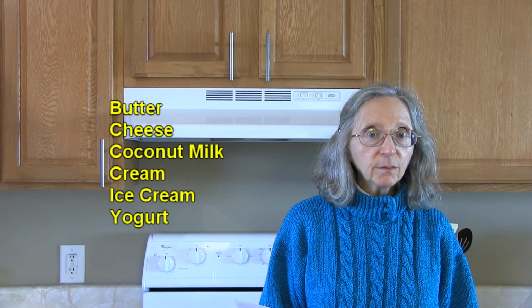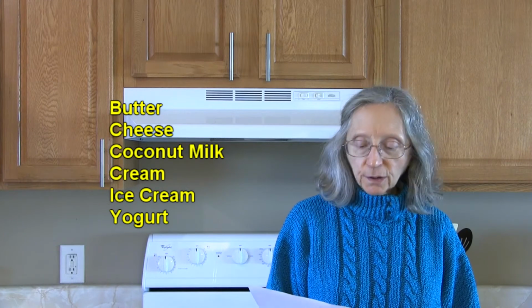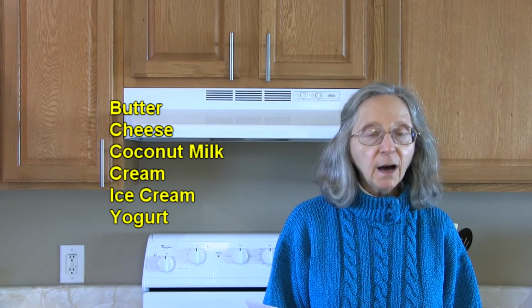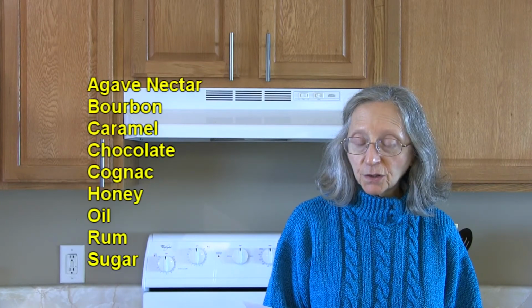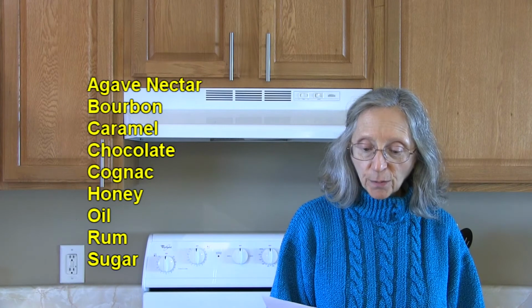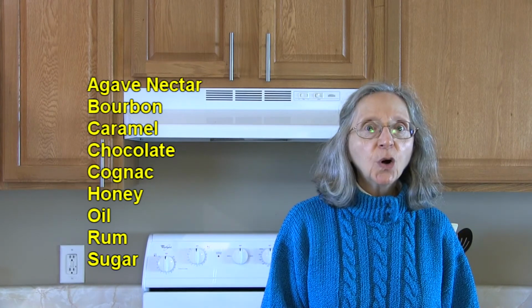In the way of dairy and non-dairy foods, there's butter, cheese like cream cheese and ricotta, coconut milk, cream, ice cream, and yogurt. And in the other foods category, there's agave nectar, bourbon, caramel, chocolate, cognac, honey, oil, rum, and sugar. I do hope this helps.